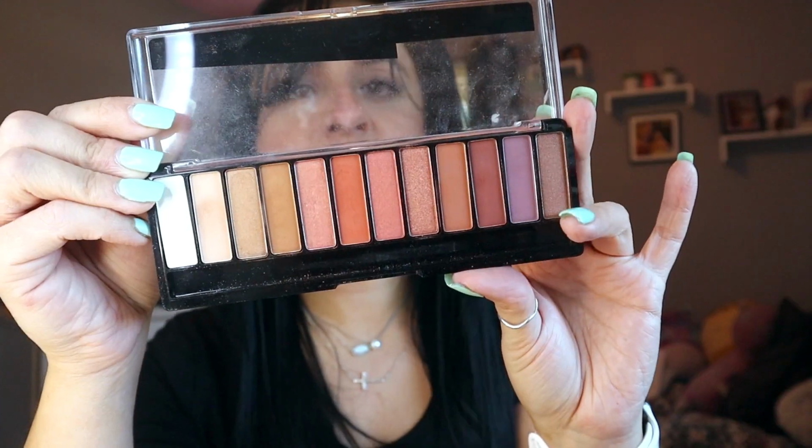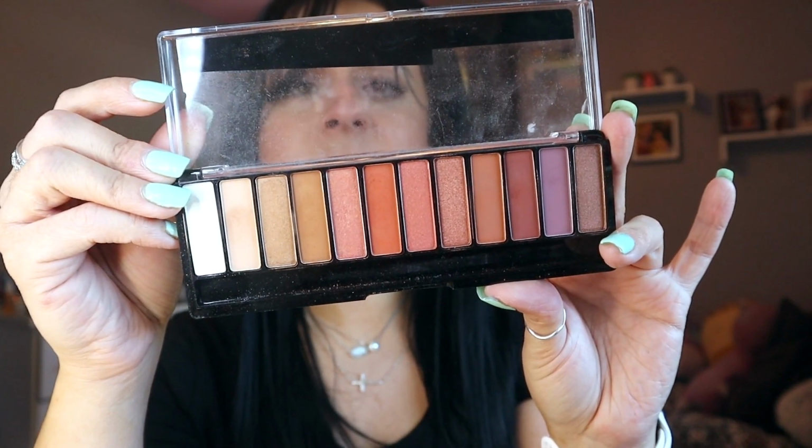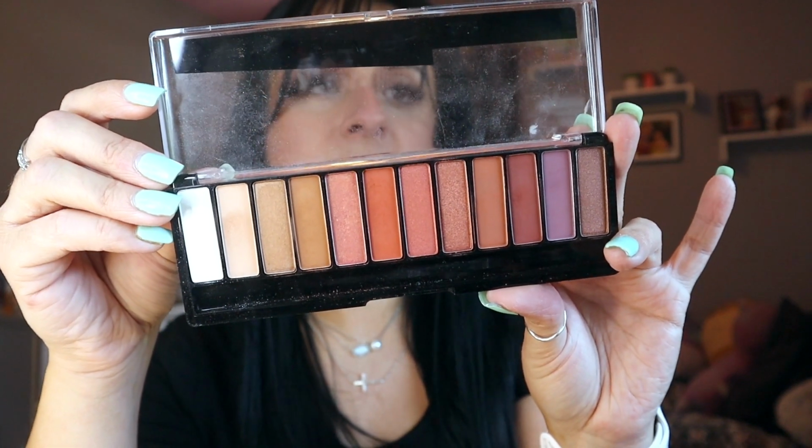I love it. And the last palette I used is the Magnifies Spice Edition palette from Rimmel London. I've had this for years in my collection, I'm not gonna lie, but this was super cheap at Walmart. They were going pretty viral. It's a dupe for the Naked Heat palette.